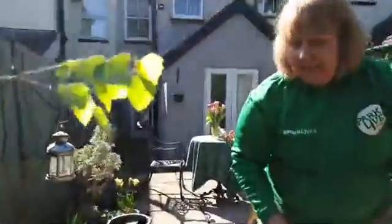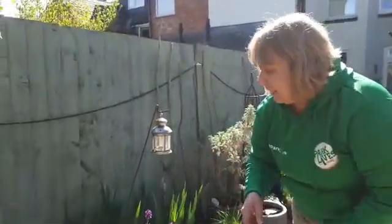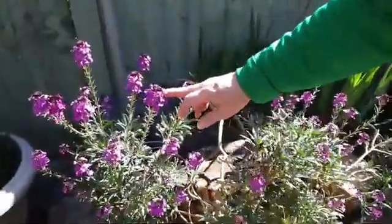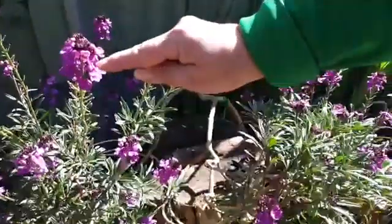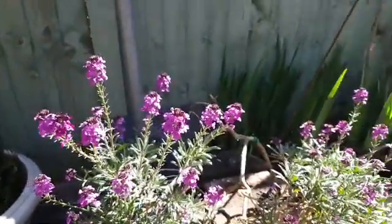Right, we're back down the end of the garden now, and this is one of the plants that when the butterflies get up and the bees get up, they're often here looking inside to see if they can find some pollen. And you can see that flowers have this yellow bit in the middle, and that's the bit that the bees and the butterflies really like going to.